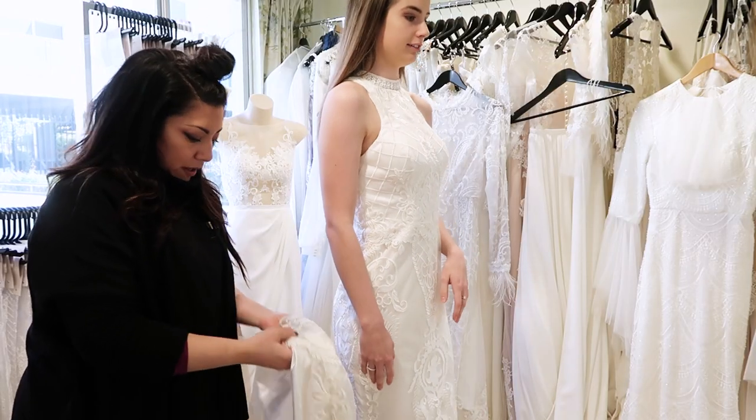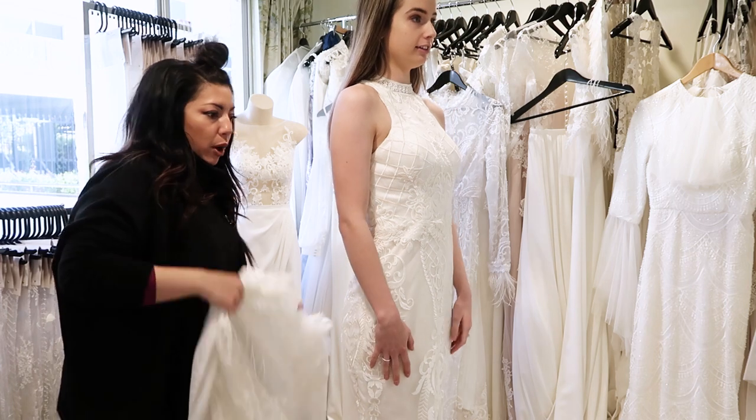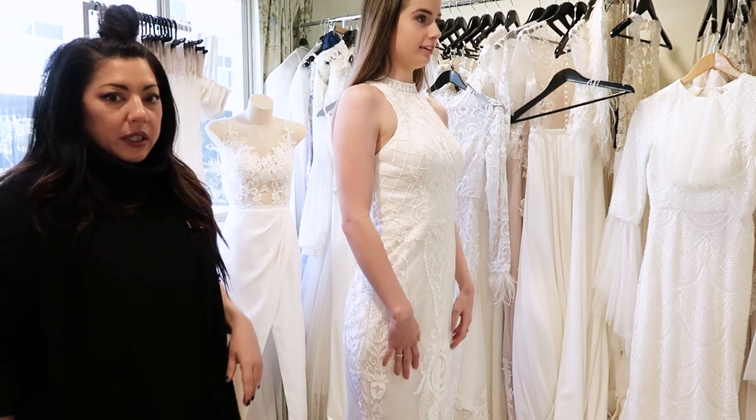So this is Laura, and this is our boho gown. This looks really beautiful on you.